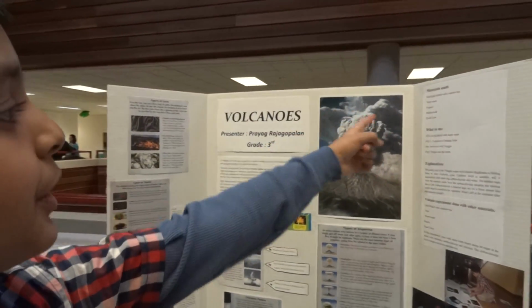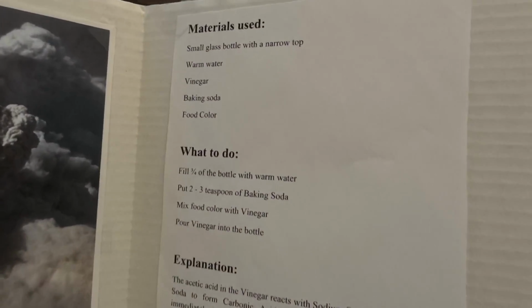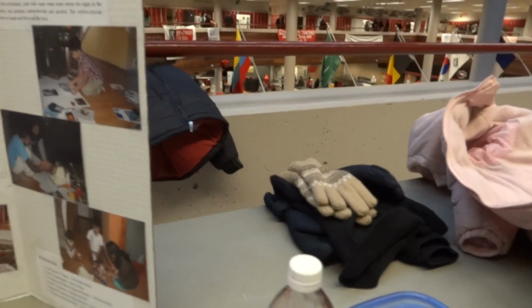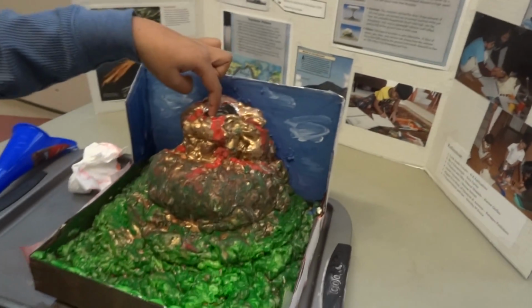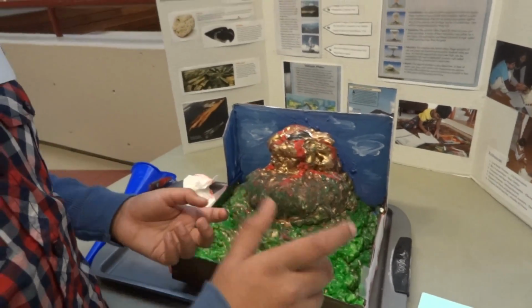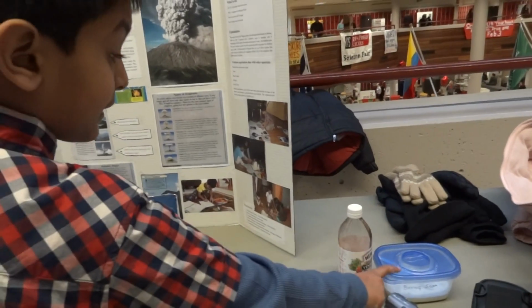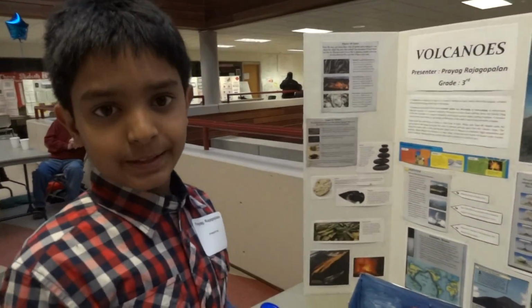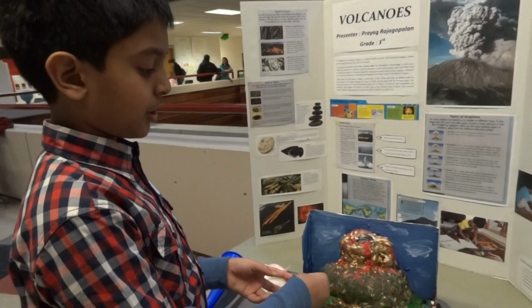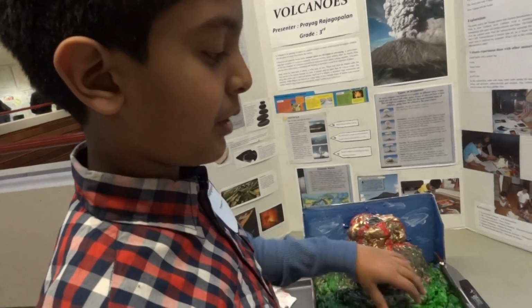The materials I used were vinegar, baking soda, and food color. We put 2 to 3 teaspoons of baking soda inside the bottle here, and then mix food color with the vinegar inside a bottle, and then pour vinegar into this bottle. And the baking soda is at the bottom. Explanation: the acetic acid inside the vinegar reacts with the sodium bicarbonate in the baking soda and forms carbonic acid. But because carbonic acid is unstable, it immediately breaks down into water and carbon dioxide, which tries to escape. But because carbon dioxide is heavier than air, it just flows down and creates a lava effect.